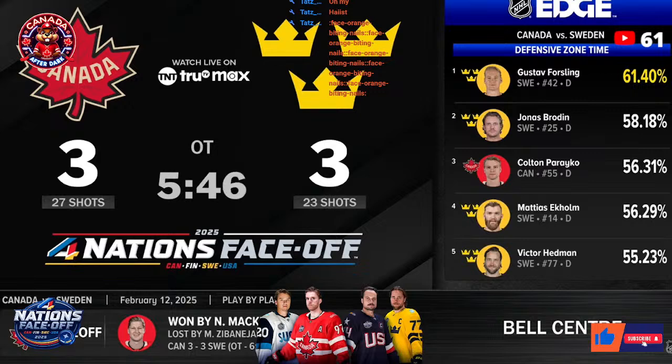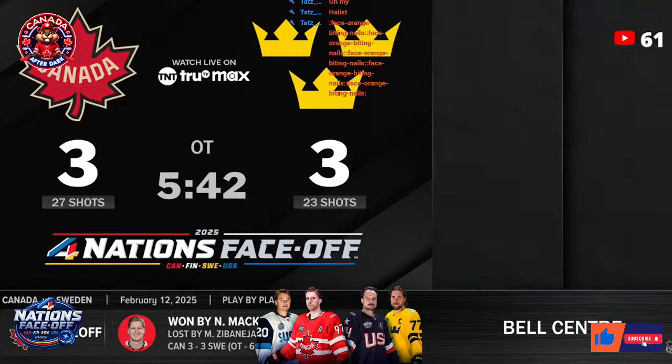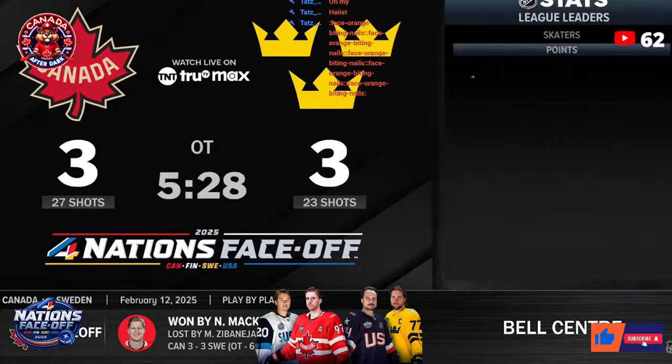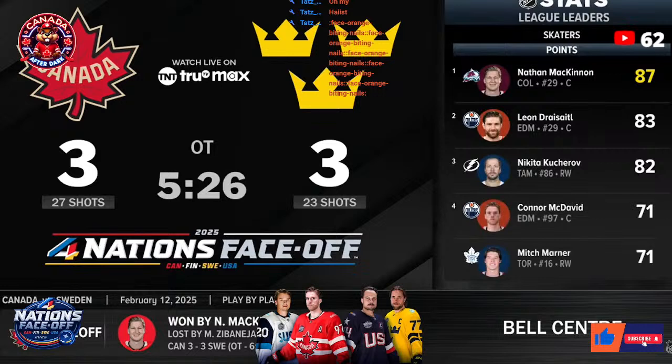Here comes the 3Ms, Makar, McKinnon, and McDavid. Faceoff was controlled by Team Canada, but Makar wanted to settle the puck down, so he brings it back in his own zone. Leaves it for McKinnon, who's had a very good game, been very noticeable in this extra session. He doesn't like what he sees on the zone entry, so he peels back, and he does it again. Now he gains the zone.